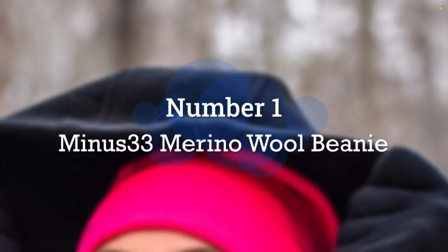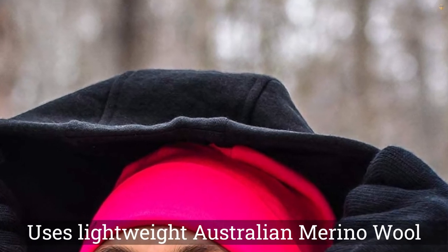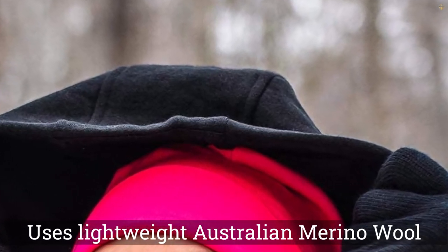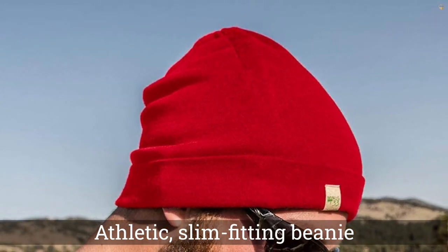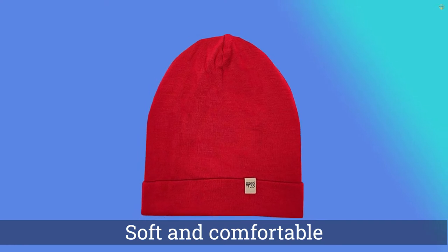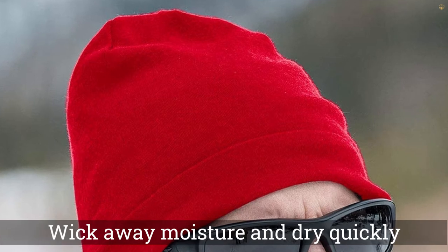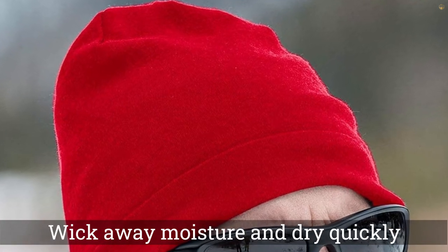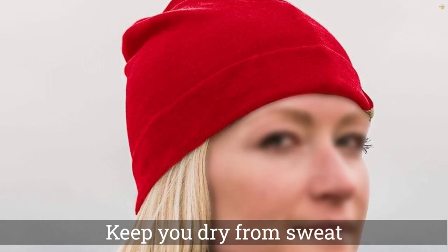Most popular. Minis 33 Merino Wool Beanie. The Minis 33 Merino Wool Ridge Cuff Beanie uses lightweight Australian Merino wool to give us an athletic, slim-fitting beanie that is very versatile. Soft and comfortable, the natural fibers also provide a warm, breathable hat that can wick away moisture and dry quickly. Being an overly versatile beanie can come with some disadvantages, but with the Wool Ridge Cuff Beanie, you would be hard-pressed to find many of them.